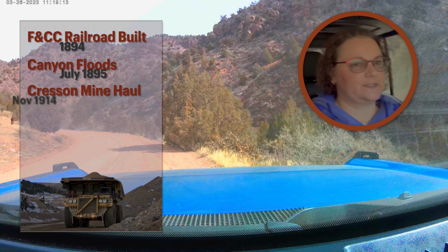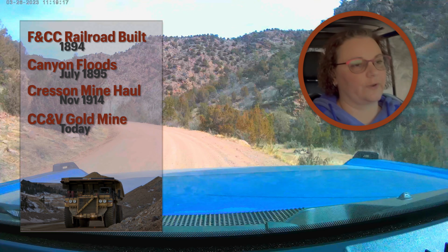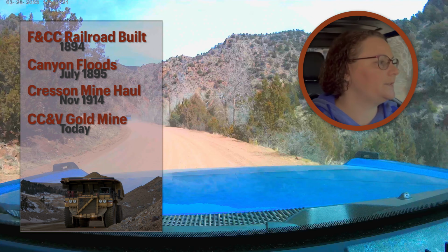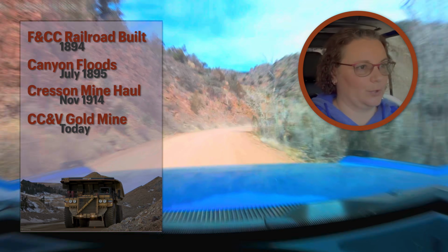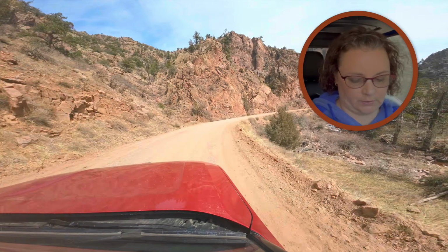That's a gold mine that operates today. It goes through all of the low-grade ore that is in all the pilings that came from those previous mines. They don't actually dig into the ground and mine. They go through the pilings and pull out the low-grade gold ore that's in them using some chemical procedure.